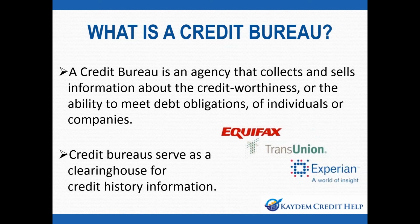Absolutely. Thanks, Mike. So basically, what is a credit bureau? At the end of the day, a credit bureau is a credit agency that collects and sells information about creditworthiness, or the ability to meet different obligations, of individuals or companies themselves. They also obviously track business credit as well. Kind of serve as a clearinghouse. So essentially they gather all the information, are supposed to check it for verification and make sure it's accurate, and then they compile it into one report and sell the information to different people attempting to see what your creditworthiness is, such as lenders or mortgage companies or anything like that.